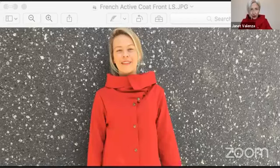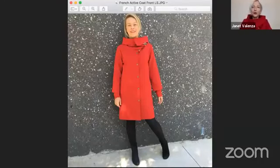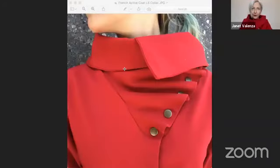So checking out this image, let me just pull it up myself. Checking out the front of the coat, you see the beautiful collar. It's a straight coat, so it's not super fitted. So for those of you who like to hide this middle area, it's a perfect solution. It has one sleeve, but it actually looks like a double sleeve. How cool is that? And now I'm going to show you a close-up of the collar. That is the collar up close.